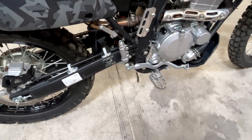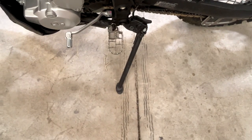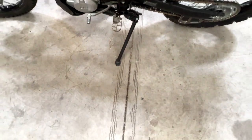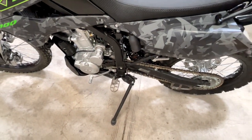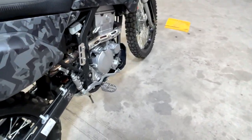than the factory. I will say one of the first ones I had, your feet will slide off. They're just not that good of a foot peg. So these end up working out really well from there. So I'd highly recommend that.